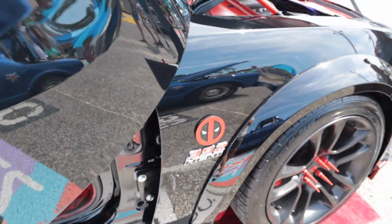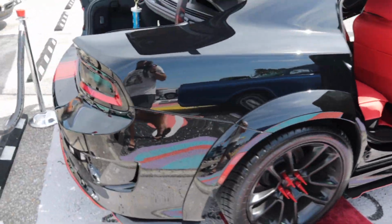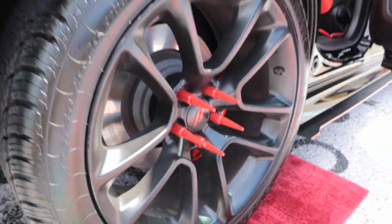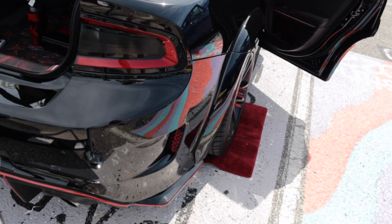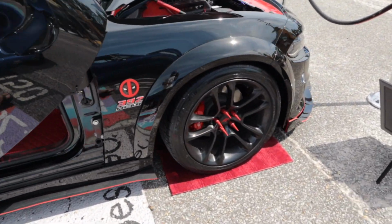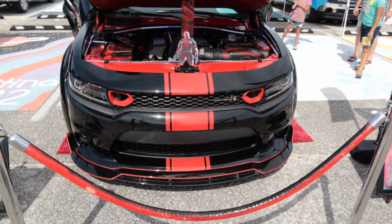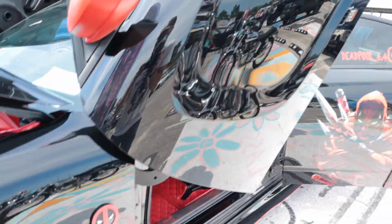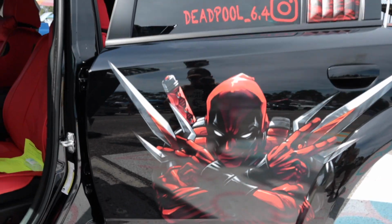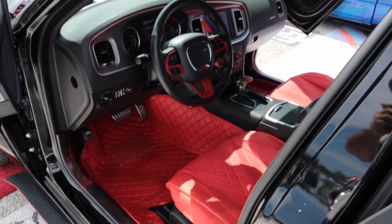Okay, so we are about to do a little interview with the owner of the Deadpool car, and I'm going to let him take it away and tell us a little bit about his project and build. Yeah, man. All right, so this is my first interview. Shout out to TTorres. I drive the 2021 Cadillac. Some of y'all may know me on YouTube, the Jamaican Boy. Right now we're currently at a car show, and here goes the music stops. So, what are some of the mods?